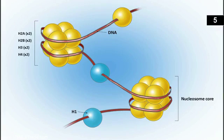Next, what's the composition of a nucleosome? The nucleosome is the basic packaging unit of DNA. It's wound twice around a core of histone proteins. So there are histones H2A, H2B, H3, and H4.